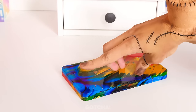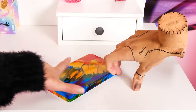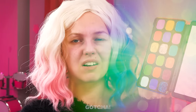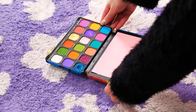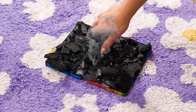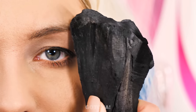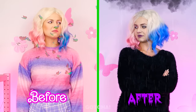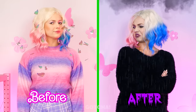What are you holding? A makeup palette? You want me to use that? It's so colorful and bright. I'd rather not. I'll burn them all and turn them into charcoal. I love setting things on fire. Nothing beats DIY makeup using charcoal. And that's how you do gothic makeup. Perfect. I look more like a Wednesday now.